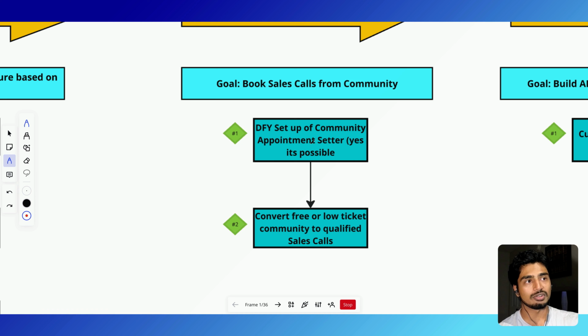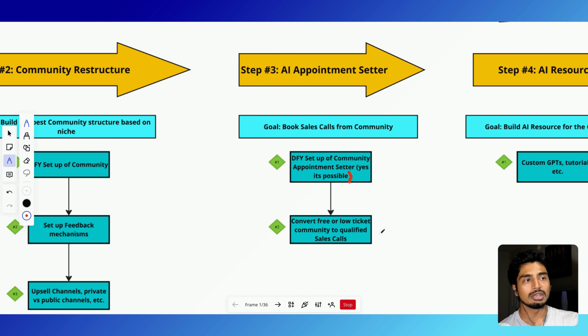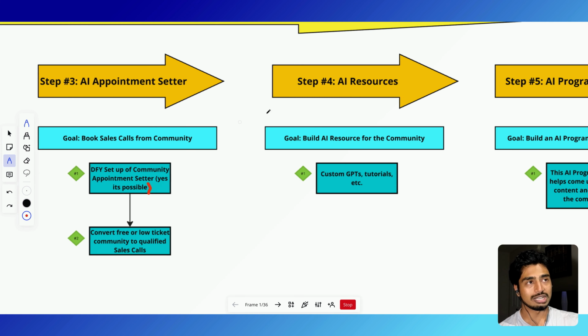So you're gonna have a done for you setup of community appointment setter. Yes, it is possible. That's why I say it is possible, because I don't think a lot of people have looked into it. So you're gonna be taking a free community and having an AI appointment setter in there that will take those free people and turn them into leads, into sales calls for the client that you're working for, and then convert free or low ticket community to qualified sales calls, which I just said. All right, so the appointment setter is step number 3. If you can nail this alone, there's so much in it for you for selling this infrastructure.